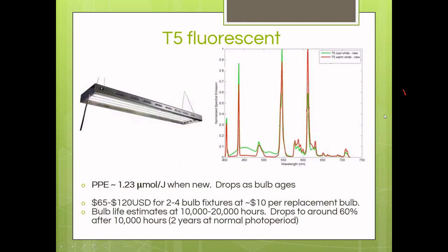T5 fluorescent was specifically developed for horticulture. I'm not sure if overall the technology was for horticulture, but it certainly was quickly adopted based on the lighting needs. And these are a bit higher in efficiency, 1.23 micromoles per joule. They suffer from the same ailment as T8s, in that the bulb will age and they need to be replaced at least yearly, or else you're going to lose some efficiency.